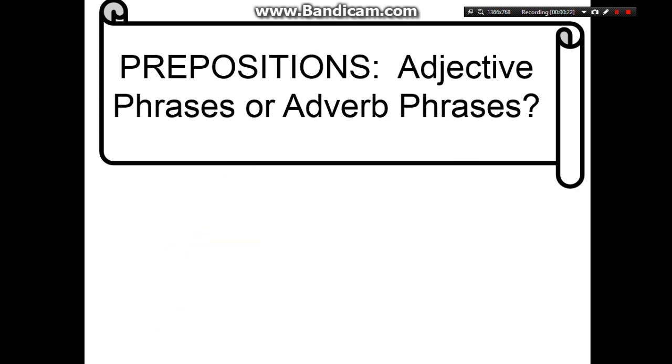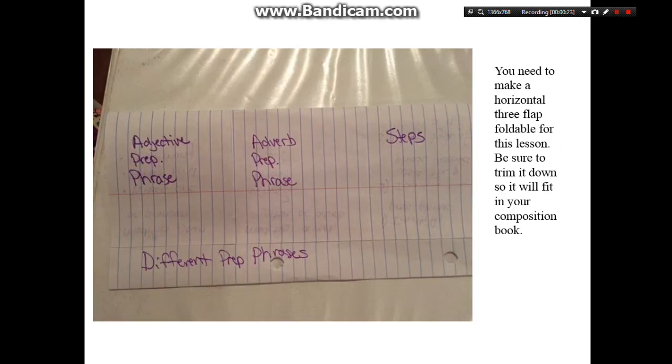For this lesson, you need a horizontal 3-flap foldable. It's horizontal, the holes are across the bottom. I did have to trim it down. I trimmed down the one side, I cut the big red area, the top part of the paper off, so that when I take this to school tomorrow and glue it in my composition book, it will fit. So take a minute and make this foldable. Adjective prepositional phrases, adverb prepositional phrases, and the steps to find them. Pause, and when you're ready, move on.